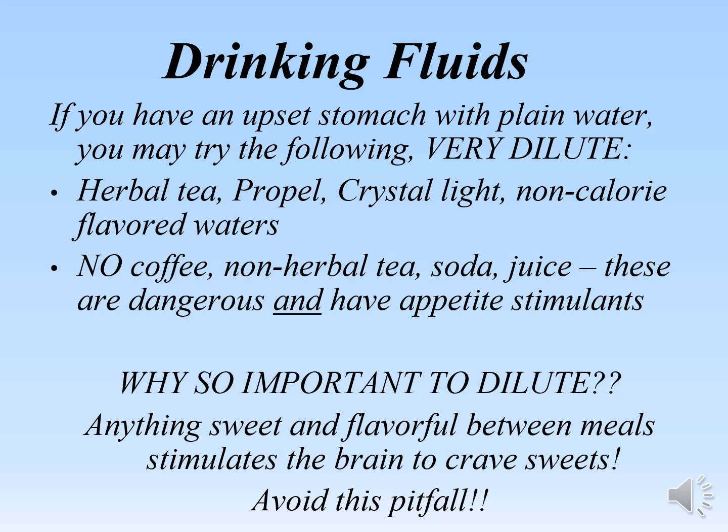If you have plain water on a given day and you're finding that it makes you a little bit nauseated or a little queasy or it just doesn't taste good, that's very normal. You can mix in very dilute products to flavor up your water a little bit if you want to. Herbal tea is fine, Propel, Crystal Light, non-calorie flavored waters, but just keep them very dilute. Don't make them full strength.